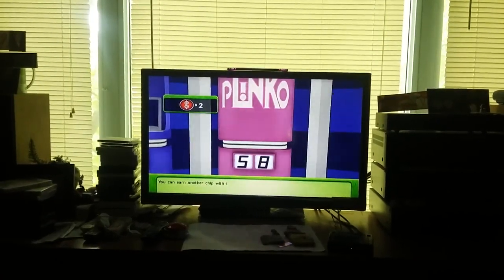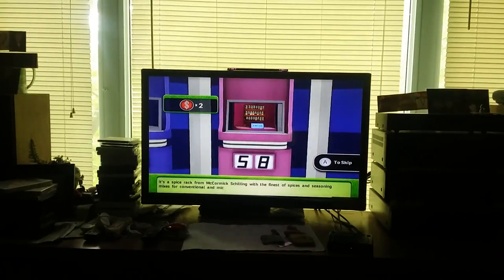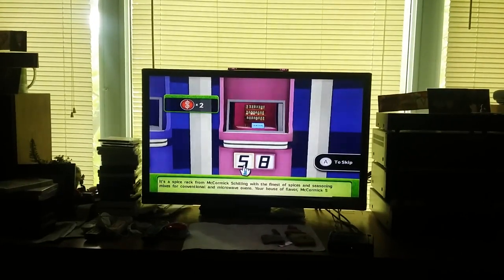You can earn another chip with this item. It's a spice rack from McCormick Shilling with the finest of spices and seasoning mixes for conventional and microwave ovens. Your house of flavor, McCormick Shilling.